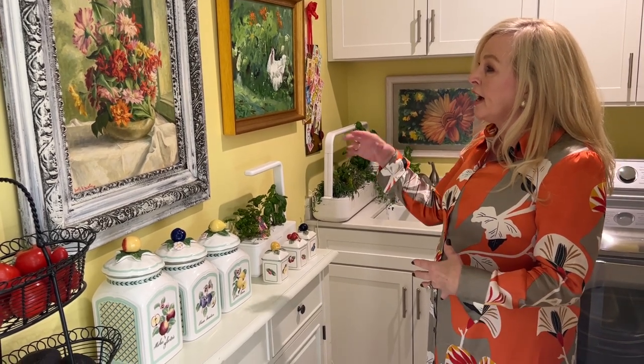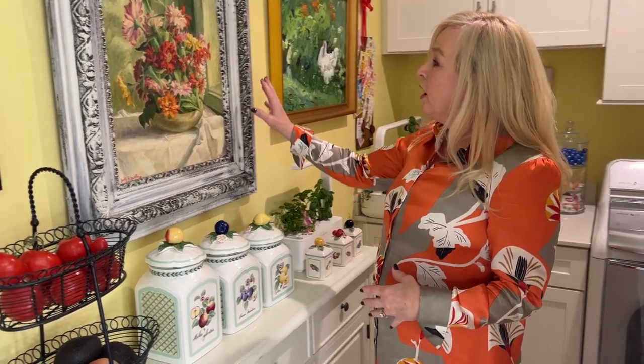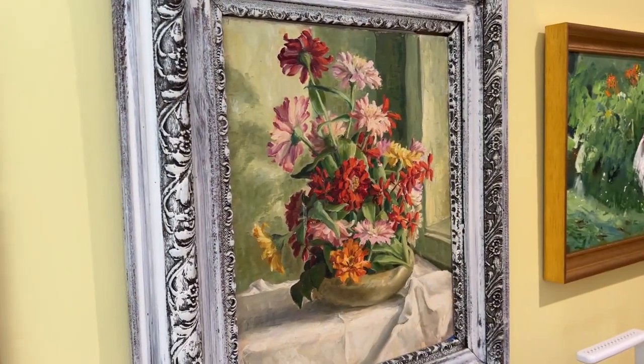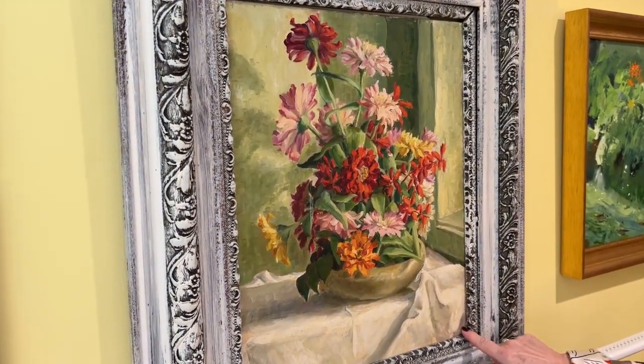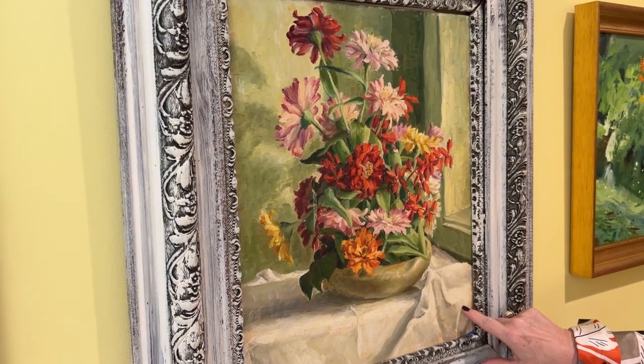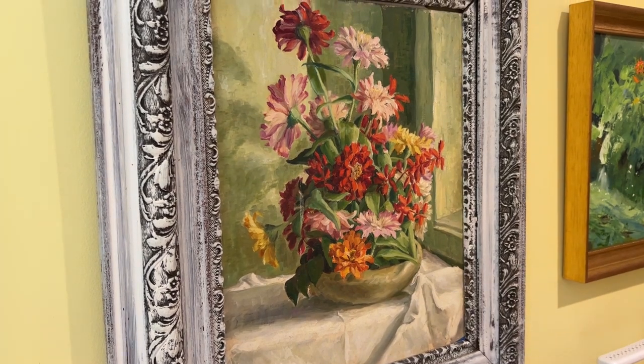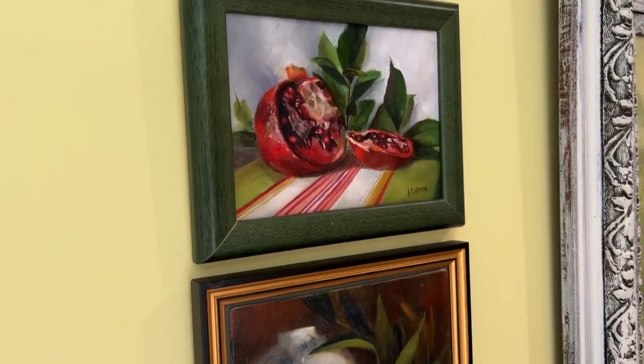So all of my family's from the South. I'm the only one that was born in the North. And I visit the South often. Whenever I go to Knoxville, Tennessee, I go to Bobby Todd's, and I found this painting that was painted in the 1950s, and I fell in love with the zinnias. And then we have a couple more of Annette Simon.